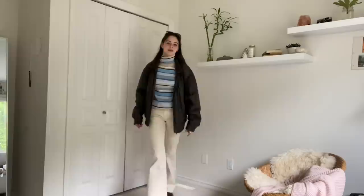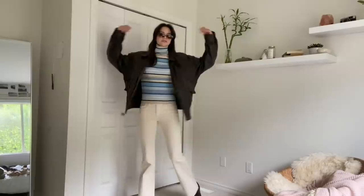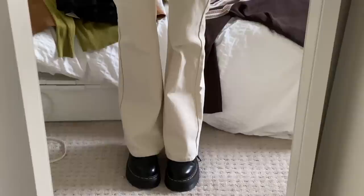I got this one off Depop. I just really love it. I don't know what else to say. It gives me those 90s vibes. It's just a super cute moment. So this is probably one of my favorite outfits that I'm showing today.